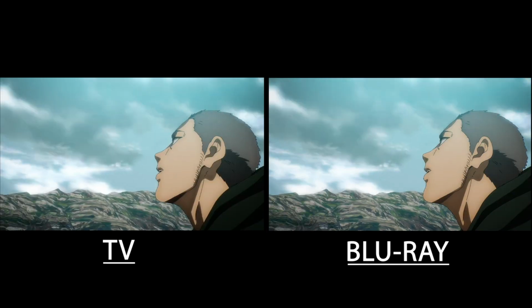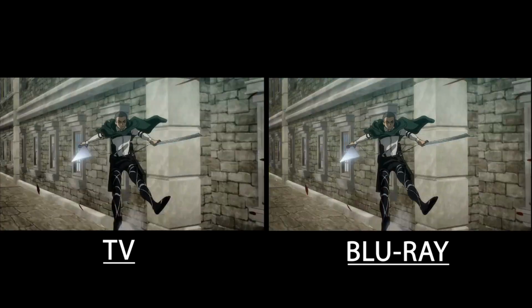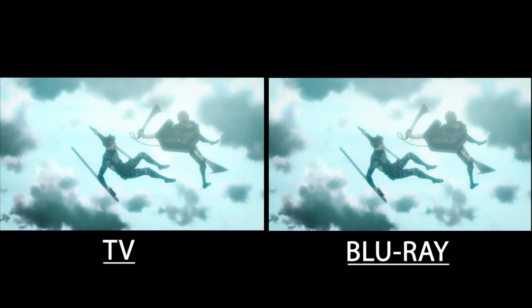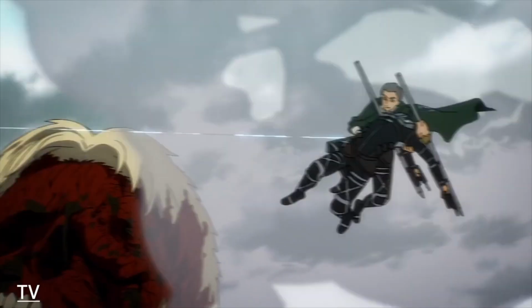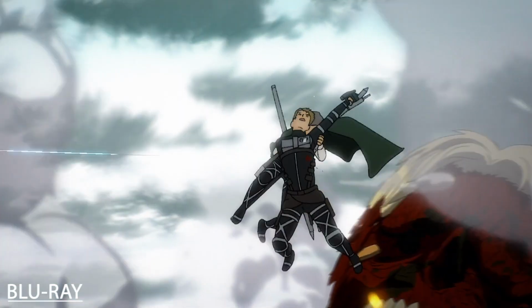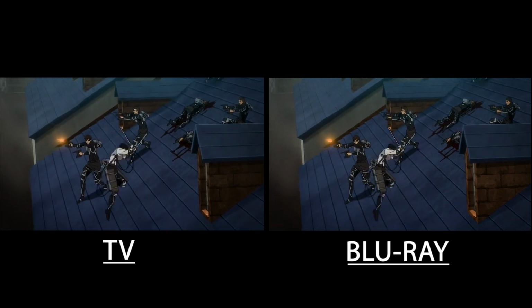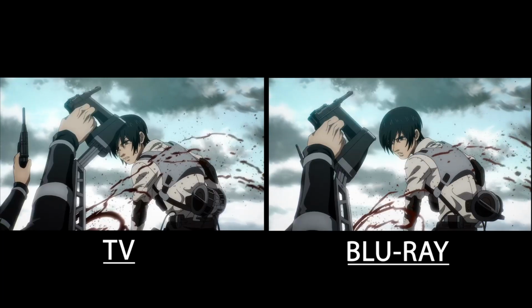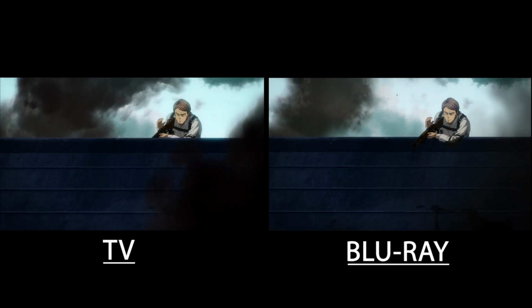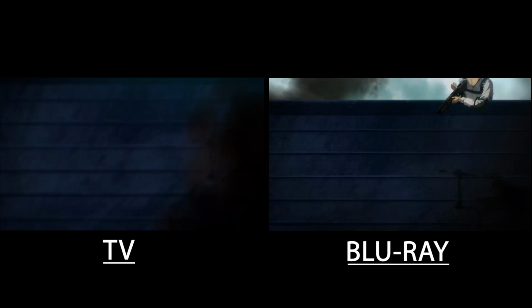The only major changes here is that every time Connie attacks one of the Jaegerists, the blood appears to be a brighter shade of red. They removed the blur of Connie and this scout in the Blu-ray. The only difference here with Mikasa is that every time she attacks a Jaegerist, the blood appears to be a brighter shade of red. They slightly repositioned some of the smoke and lessened it as well in the Blu-ray, and also repositioned Jean in this still.